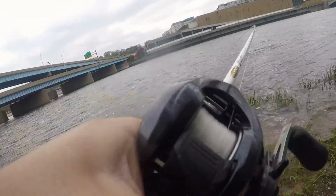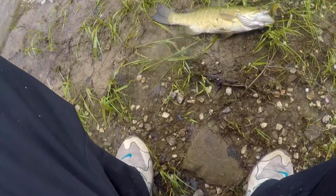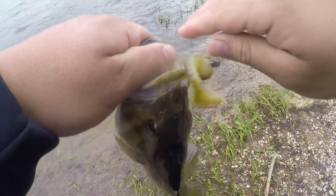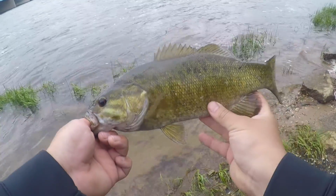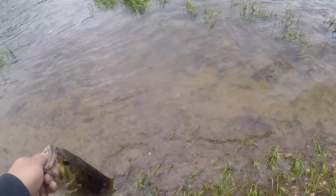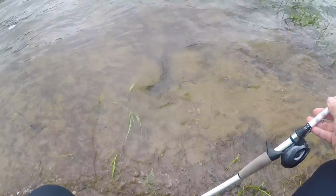Holy cow, that thing freaking hit it like top water. Oh my gosh, that's a smallie right there, boys. Woo. That was an insane hit. Once again, threw it right in that grass. And that guy freaking came up and smoked that bait. That bait was literally laying right on top of the grass there, and he came up and smoked it. So thank you, Lord, for this fish. And thank you, fish, for coming out to play.